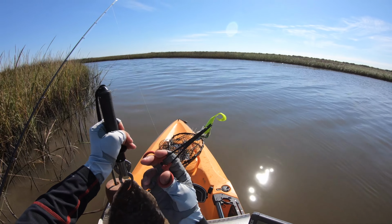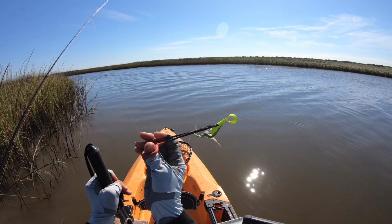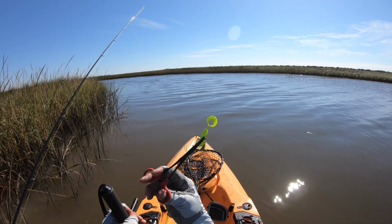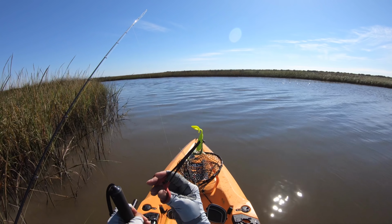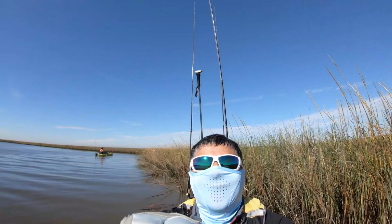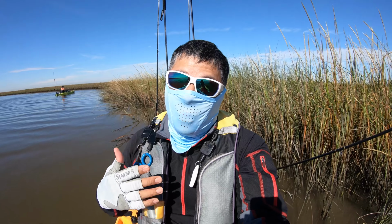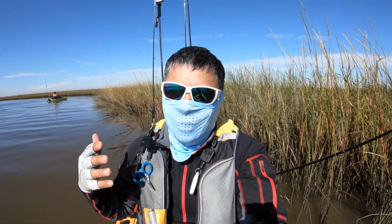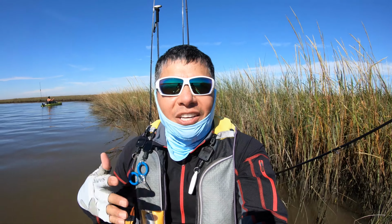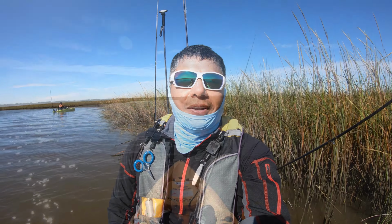On the bugs, the curl tail, the redfish jig with a chartreuse Berkeley gulp, the swimming mullet, the 4-inch variety. Heath, thank you so much, brother, for recommending this color right here. 20 inch flounder, holy cow. I'm telling y'all what, I am so excited. I haven't had this feeling in a while. Catching reds, it's fun too, don't get me wrong, but when you're setting out to catch flounder and you don't actually get it done, when you finally do, oh, the feeling is great.